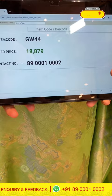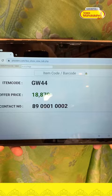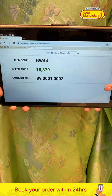The code is GW44 and this retails for 18,879. To buy this, take a screenshot and ping us on 89000102.